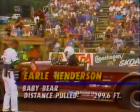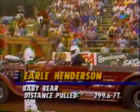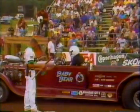Got to tell you, Earl Henderson takes the lead, 299 feet and 6 inches, half a foot away from the full pull. Our track is probably coming around. As the sun goes down, the moisture starts coming up out of the track, and I can tell you it's definitely cooling off just a little bit.